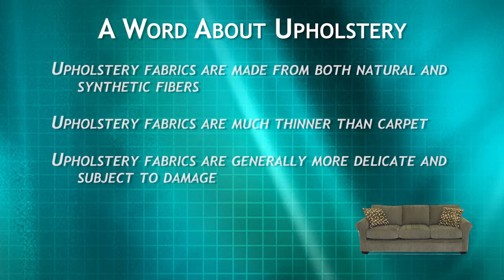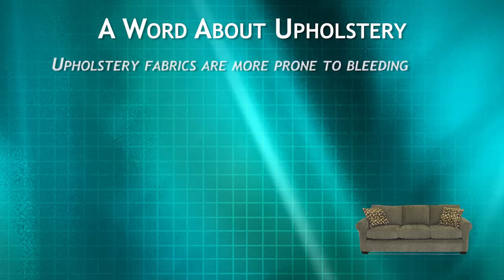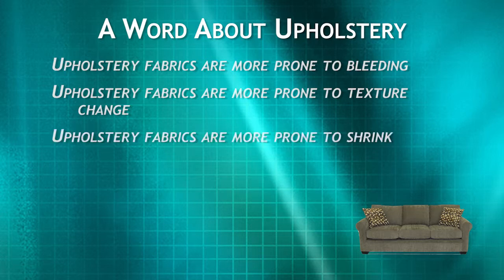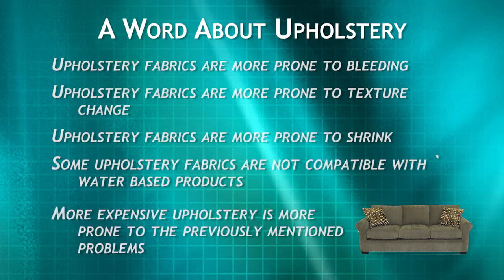Upholstery fabrics are generally more delicate and subject to damage. Upholstery fabrics have the backing and pad material much closer to the surface. Upholstery fabrics are more prone to bleeding or color loss, more prone to texture change, and more prone to shrink. Some upholstery fabrics are not compatible with water-based products. Generally, the more expensive the upholstery, the more prone the piece is to one of the previously mentioned problems.